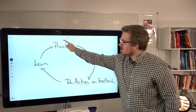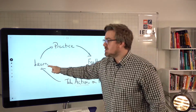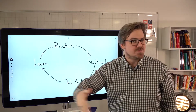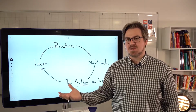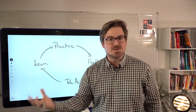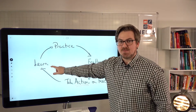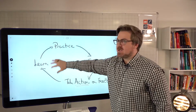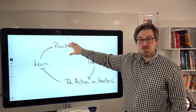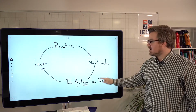Realize that practice is just a small part of your overall preparation. First, you need to learn what to do, because you could be practicing test after test after test and doing the wrong things. So if you join a good course or get a good teacher or get reliable materials and really think about them when you're learning them, you're going to understand what you're doing wrong before you do it. Then, importantly, you are going to do it.